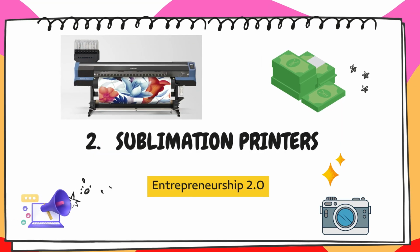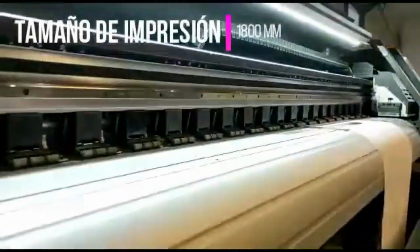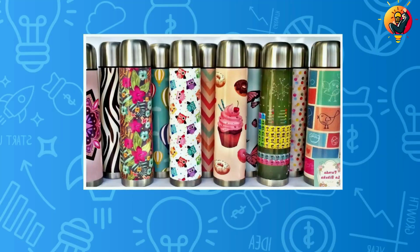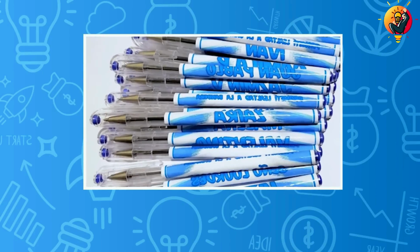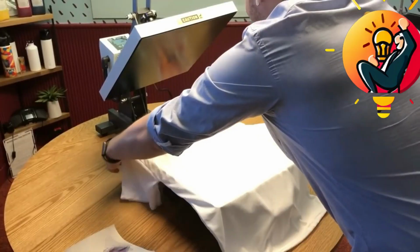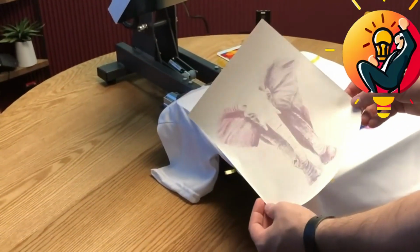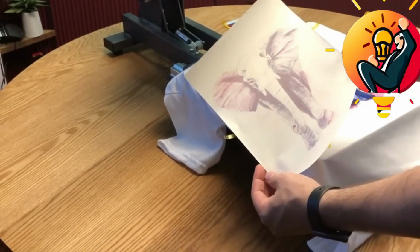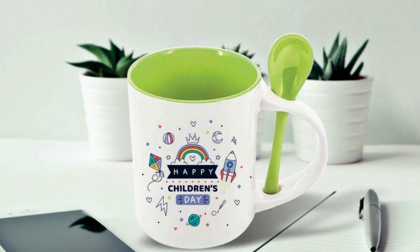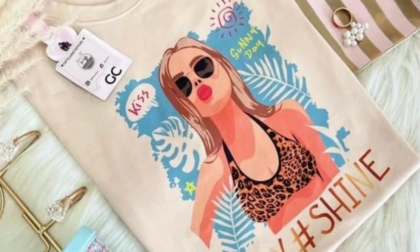Number 2. Sublimation printers. A sublimation printer allows you to customize a wide variety of items such as t-shirts, mugs, thermoses, cases, pens, and more. To make the sublimation on the objects, in addition to the printer, you will need a sublimation press. Starting this business is very inexpensive. I have left a video on the cards where I explain how to start a successful sublimation business with less than $500. I suggest you watch it.